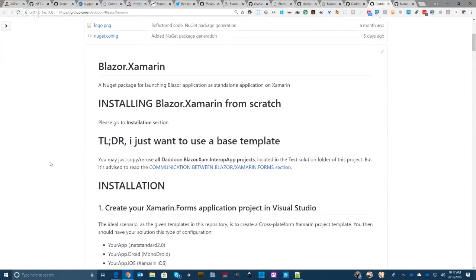So I haven't actually played around with this one personally yet, but from what I understand, this is integrating Blazor into a Xamarin application through effectively a web view. So you can use the Blazor programming model from within a Xamarin application. That's basically what I get from this one. So it's certainly interesting to try out.